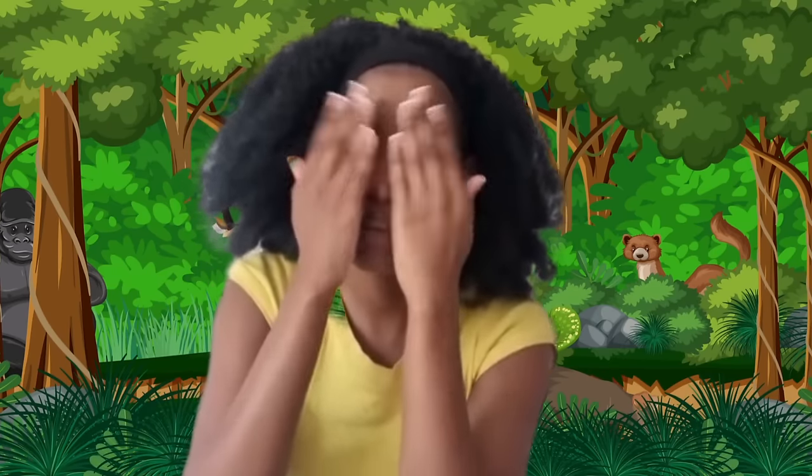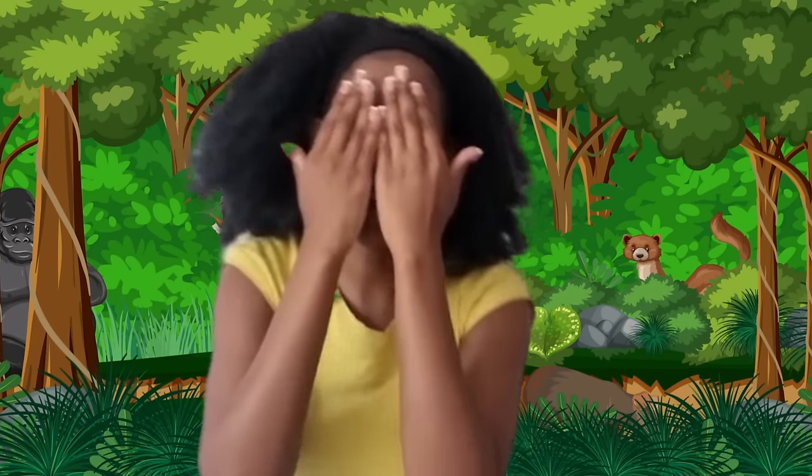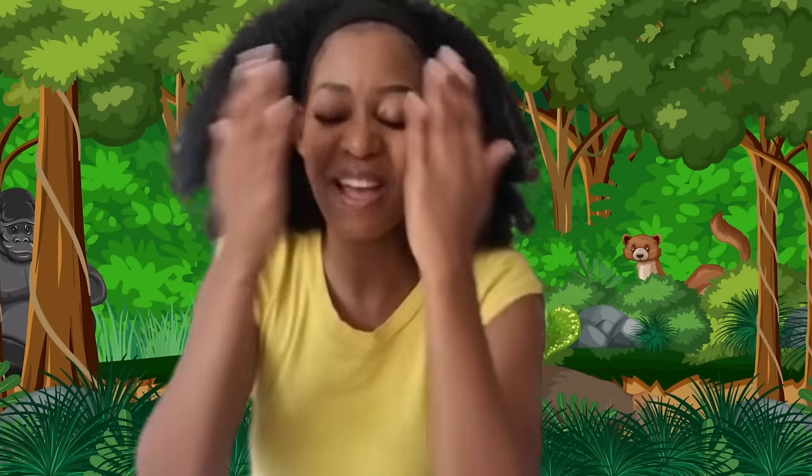Peek-a, peek-a, peek-a-boo. Who's in the jungle playing? Peek-a-boo! I'm so excited! We are learning about jungle animals together. It's going to be so much fun!